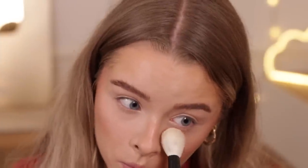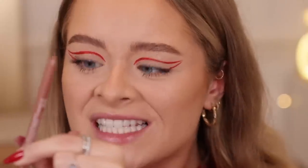does. This eyebrow product, and it can speak for itself. So smooth. Flip, flip, flop. It twists up.